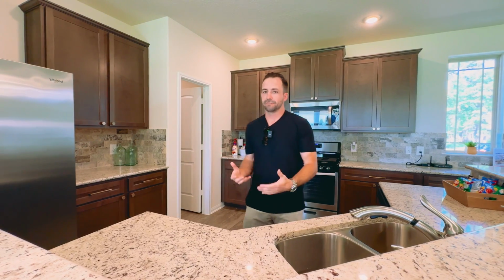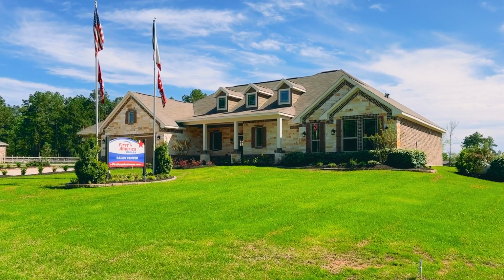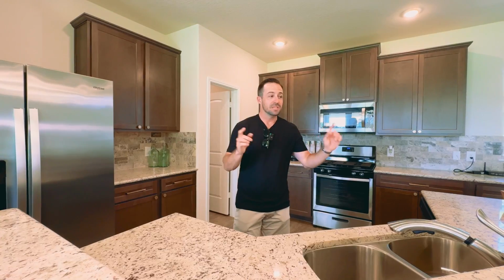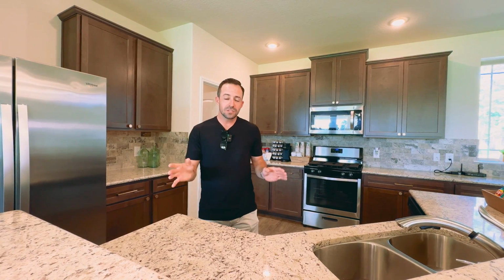And amongst those different floor plans, you're gonna be on the smaller side around 1,800 square feet, but you're gonna be able to go all the way up to around 3,000 square feet. Now the model that we're in right now is a 1-story. It's a 3-bedroom with a study, but you have the option to convert that study into a 4th bedroom. And the largest 1-story is gonna come in right around 2,600 square feet.